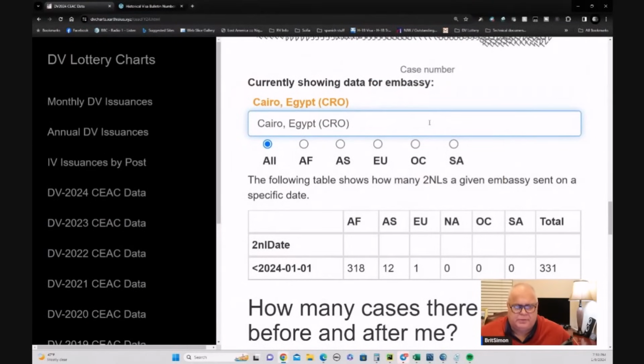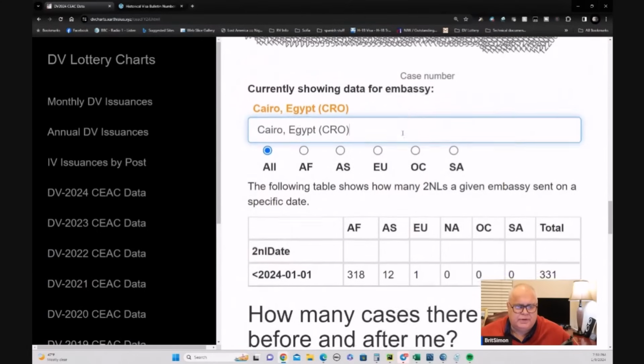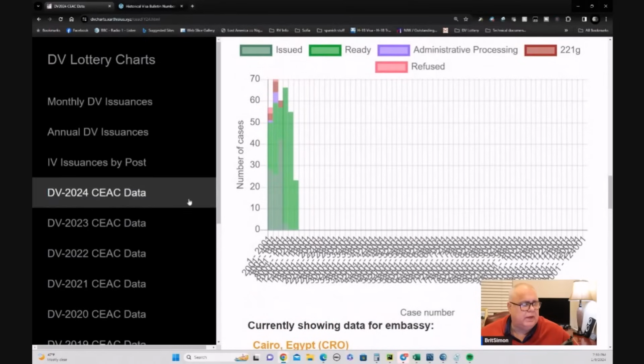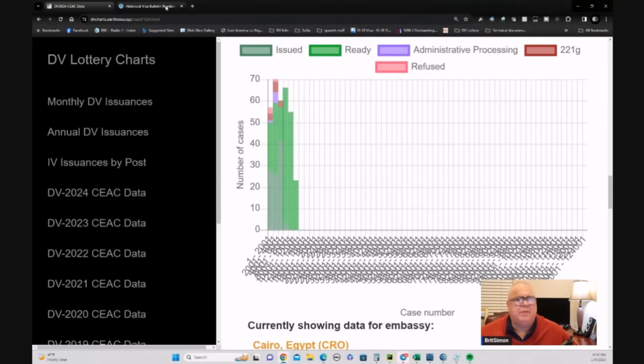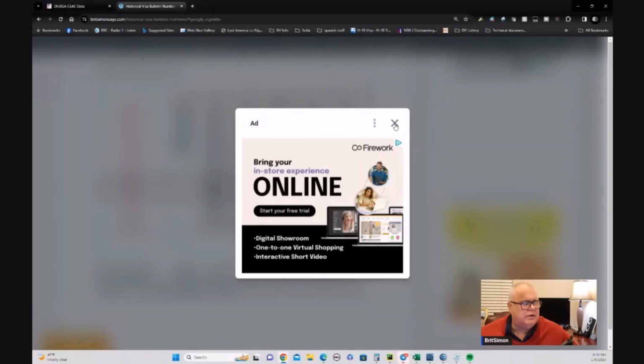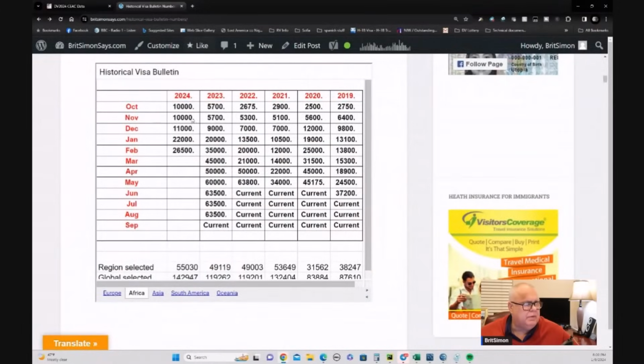Now that's not a terrible number, but if we look at the data, we can see that they've only scheduled an interview for the first cases up to the maximum of 10,875. What does that mean? Why is that relevant? Well, if we look at the visa bulletin numbers, which I've got on my blog here, this is my own blog, and we're looking at the numbers here. October and November were at 10,000. Then December was 11,000, and January 22,000, and February 26,500.